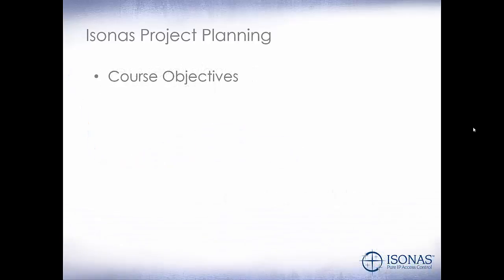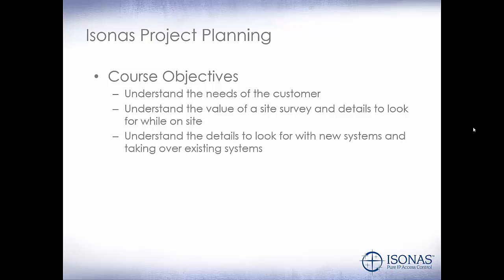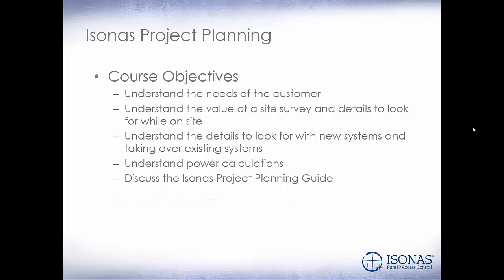This module is Isonas Project Planning. Our course objectives: understand the needs of the customer, understand the value of a site survey and details to look for while on site, understand the details to look for with new systems and taking over existing systems, understand power calculations, and discuss the Isonas Project Planning Guide.